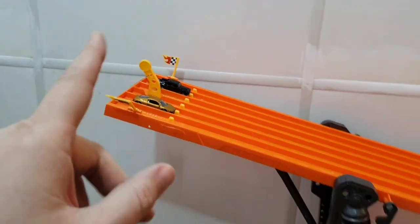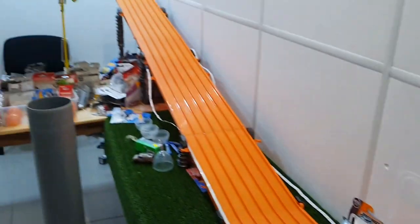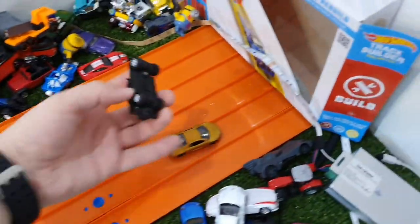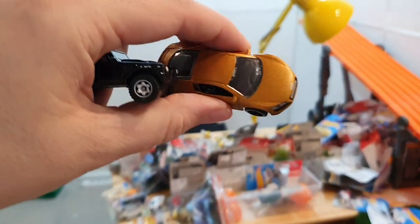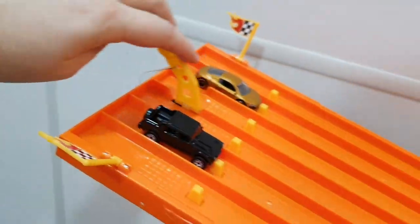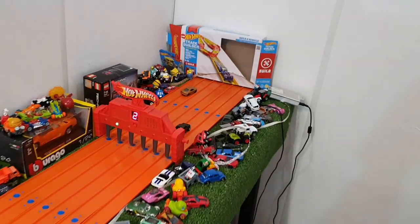They are all fast. I didn't know which car will win. Maybe we will need two races to find our winner here. Okay, and who will win? It's Audi. It may be Audi, but I don't know right now. Let's change places of these cars for better knowing about the winner of this racing. Let's place Audi here and Lambo here and start. And who will win second? Oh!